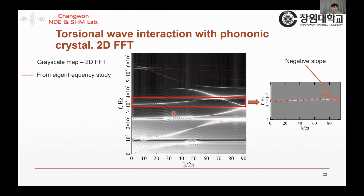To confirm it, a two-dimensional Fourier transform was performed, which matches the calculated dispersion curves, and a negative slope can be identified here. You can see this is a negative slope, so this really exists.